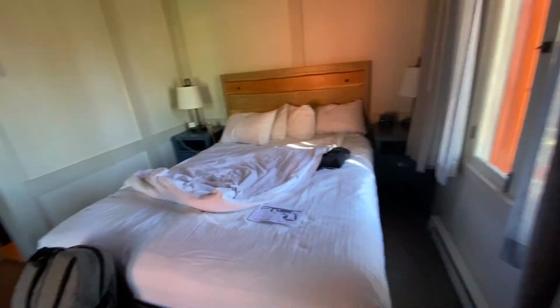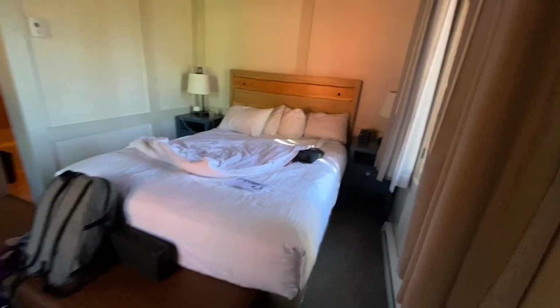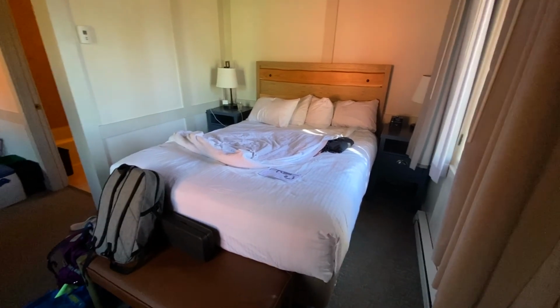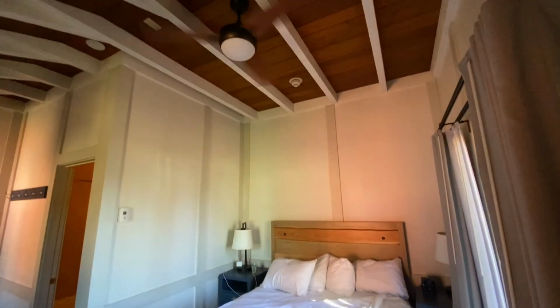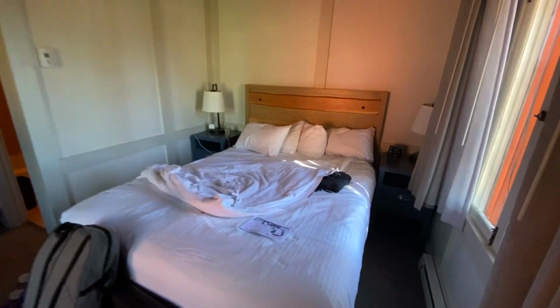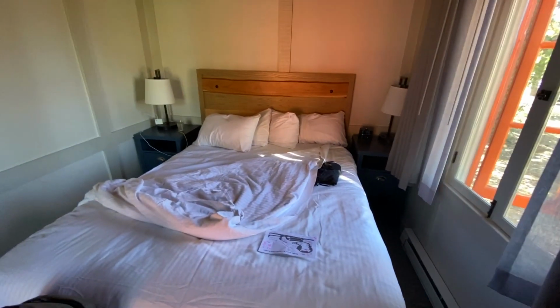If you want to come and have a nice getaway weekend for yourself, go ahead and do it. I highly recommend it. And I definitely think I'll be staying in one of these rooms again because it's so beautiful in here and it's so nice. But that's it. I just wanted to give you a quick tour around.